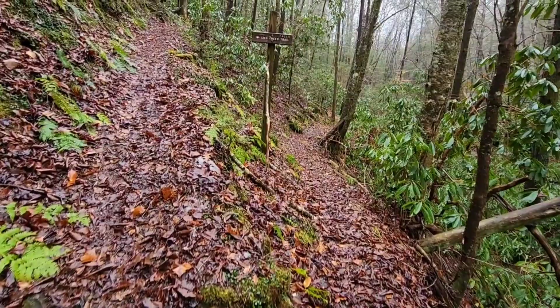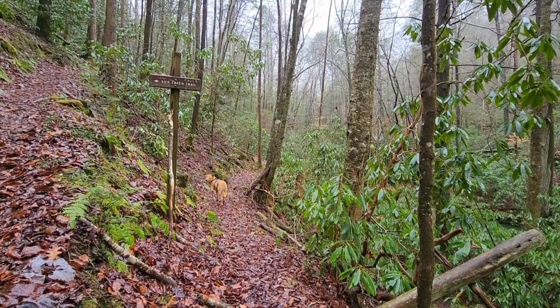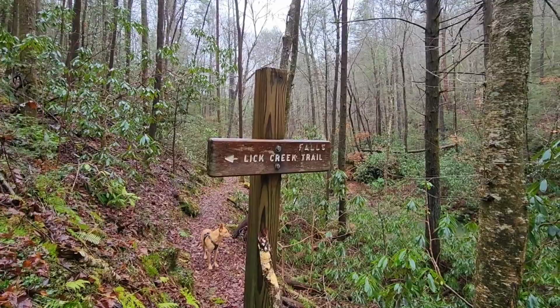Now we're coming up to a fork in the road. Lick Creek Trail continues on out that way, down and off to the right there. You can take that on out, make it out to Princess Falls that way, and then out to Yamacraw Bridge and Sheltowee Trace. But for Lick Creek Falls, you want to take the trail up to the left. This is the Lick Creek Falls trail. So let's head up here.